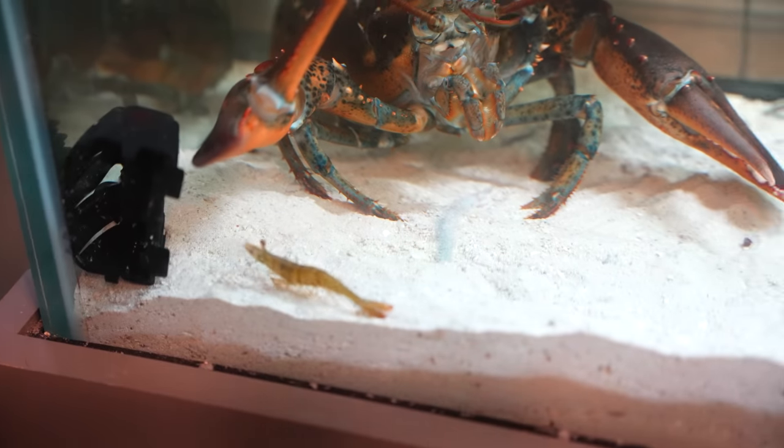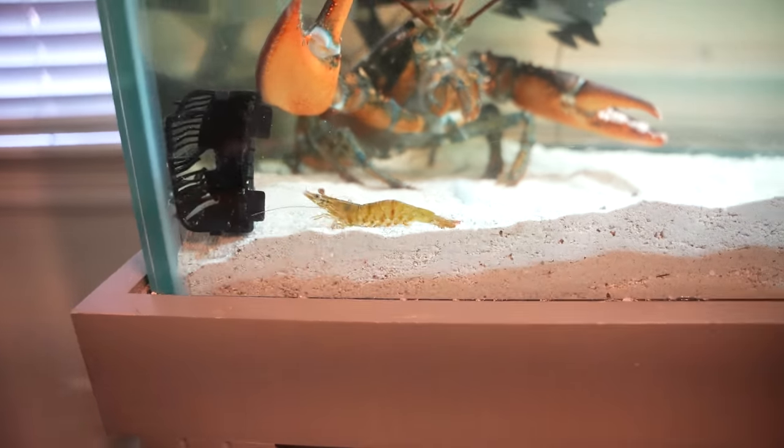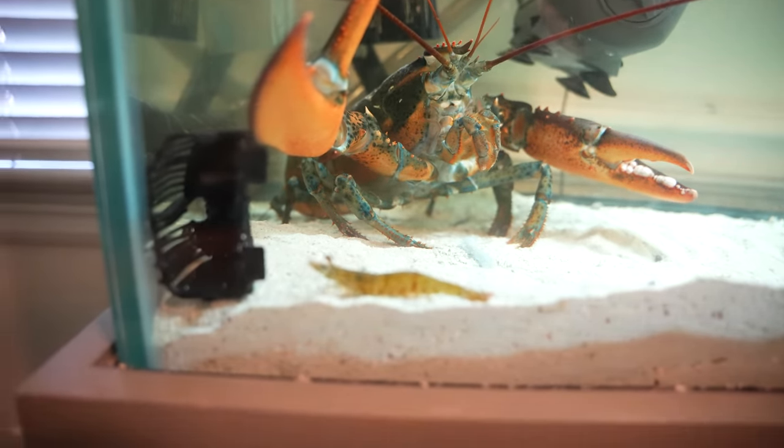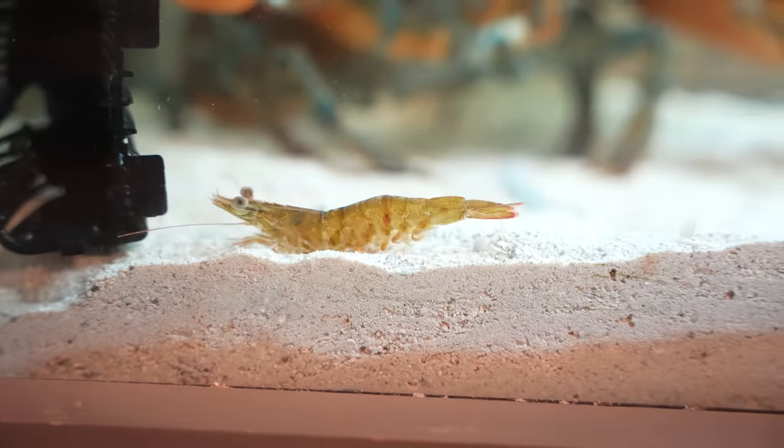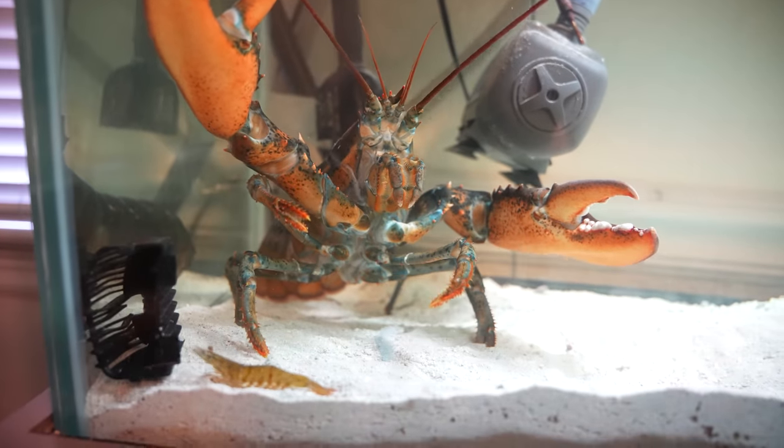The shrimp's trying to bury in the sand. Earl, I genuinely think Earl is full from that needlefish we gave him. And look at this shrimp, burying in the sand. Hang on, Earl. Hang on.